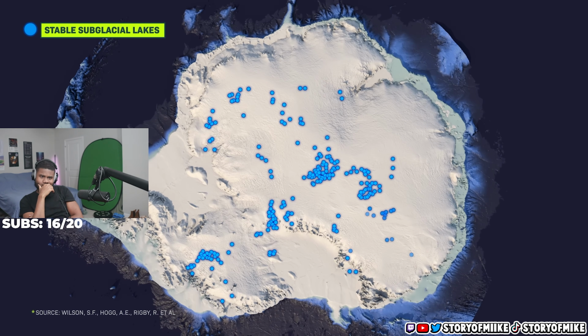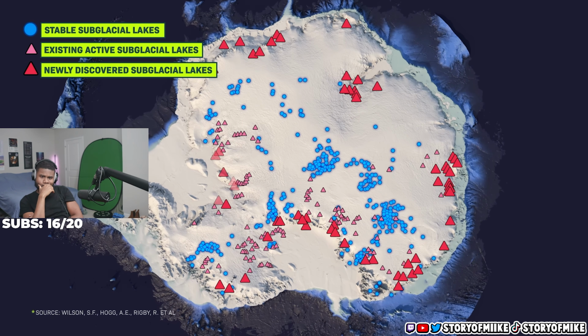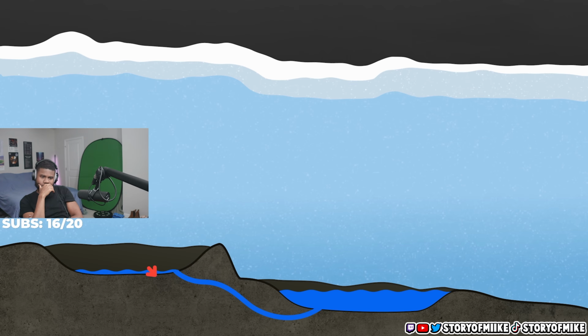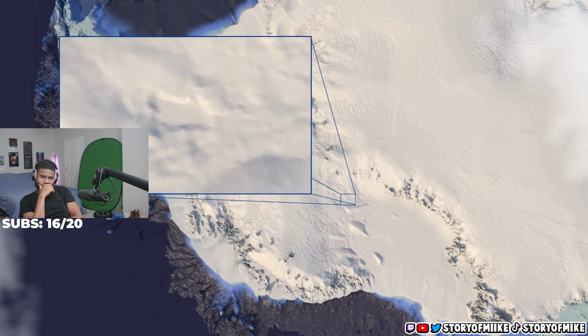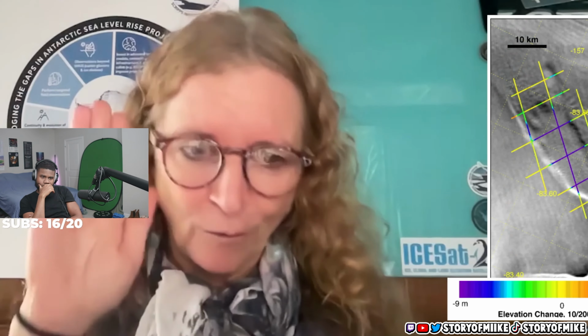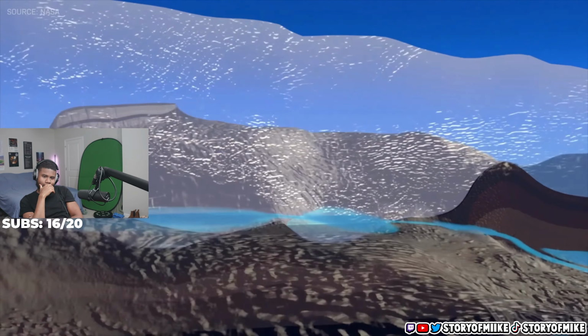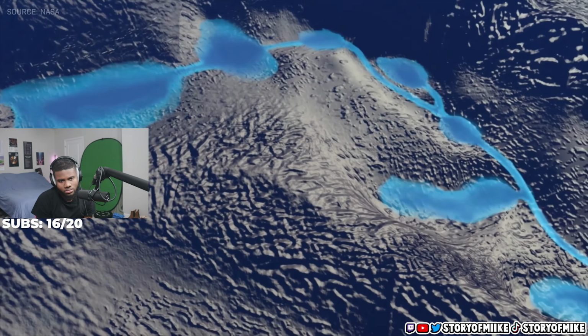While Vostok and other lakes like it sat sealed off, around the continent there were hundreds of other active lakes that can literally lift and drop parts of the ice sheet as they filled and drained into one another. And the first one that she saw was here. The whole lake shape looks like a footprint. So there aren't just lakes down there. It's an entire plumbing system under the ice, connected by rivers.